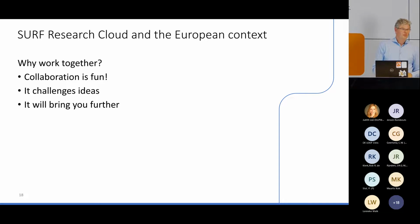So eventually it will bring us further than just doing the things ourselves. That's also the theme of Surf. Together we can travel further than just doing stuff by yourself. And that's because we can share resources. Very important point. There is a lot of support in these different NRENs around Europe that we can bring together to solve the issues for the researchers.